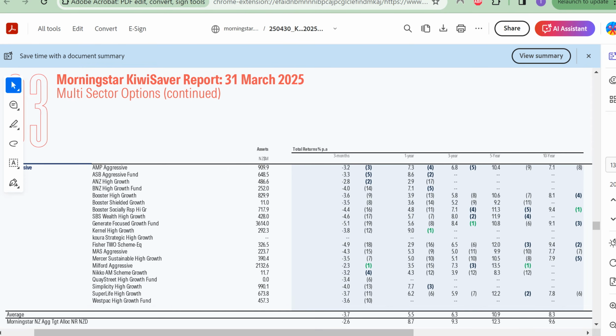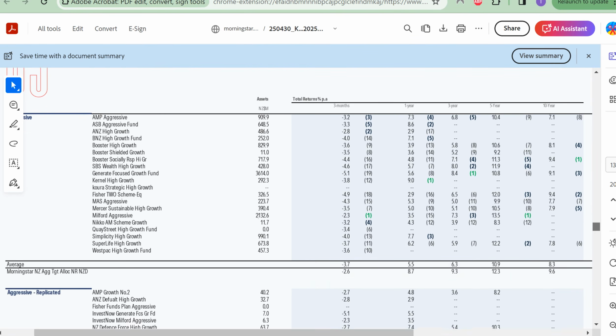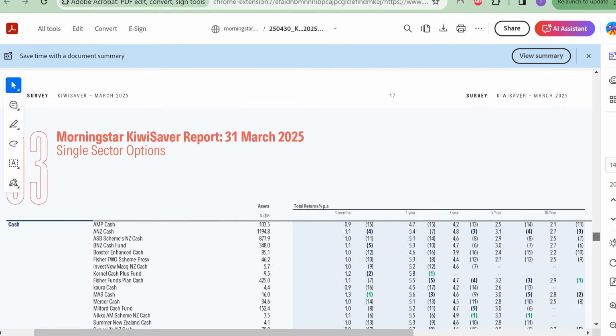So, for example, the AMP Aggressive Fund has $909.9 million in it, so almost $1 billion, whereas your BNZ High Growth Fund has $252 million, so about $250 million, and then you can see the large size of this Generate Focus Growth Fund, which is $3.6 billion, and then Milford as well with its aggressive fund. So that's something to just be aware of, of course, and to interpret them as you need to.